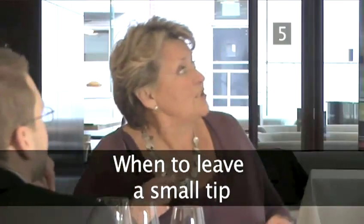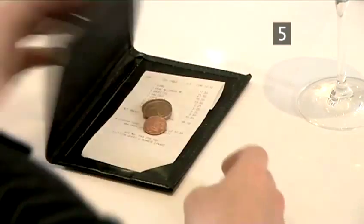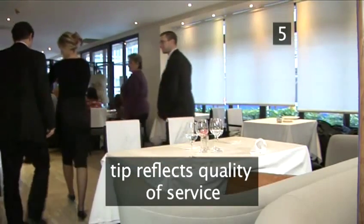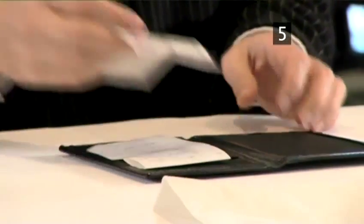Step 5. When to leave a small tip. If the waiter has done less than the bare minimum and has been generally unhelpful, it's appropriate that your tip should reflect that. Also, if the waiter gets the order wrong or doesn't pay attention to special requirements or food allergies, then you're within your rights to reduce the tip.